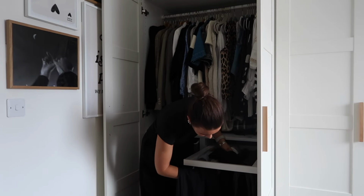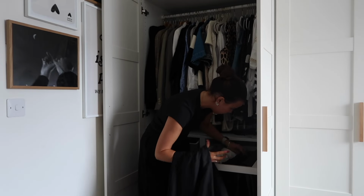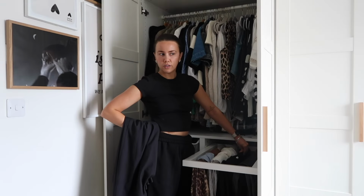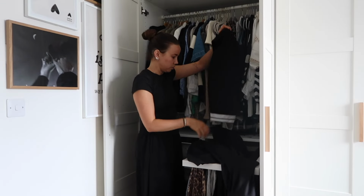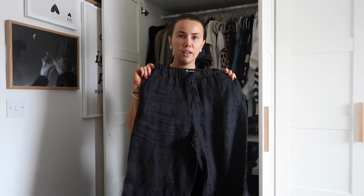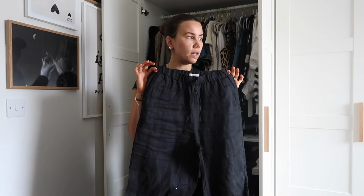Got some cigarette trousers. Again, I know I've worn those quite a lot recently. Some linen trousers. We could do linen trousers. I feel like I haven't worn my black ones in a while. My black linen trousers haven't had much time to shine, and I think actually because they're black they could do really well into autumn because you can style them up a bit differently. So maybe let's put those in.